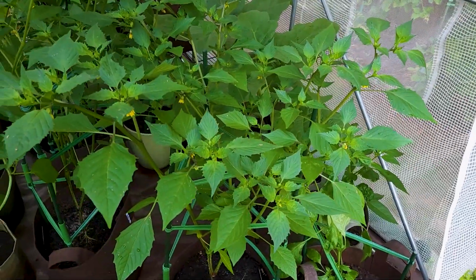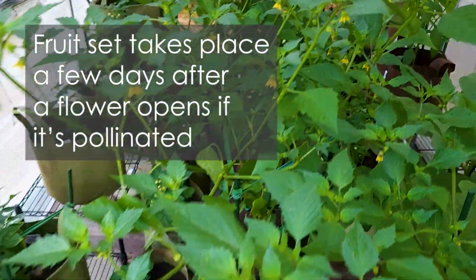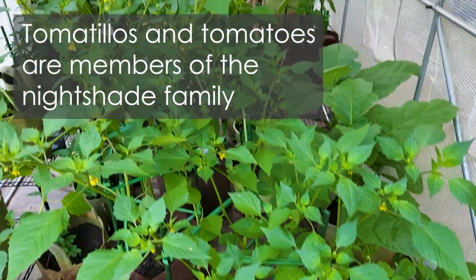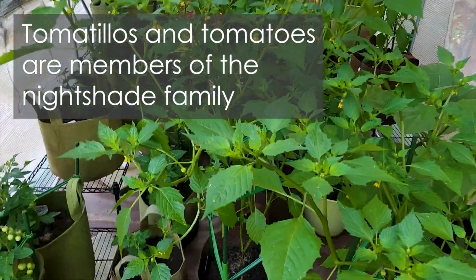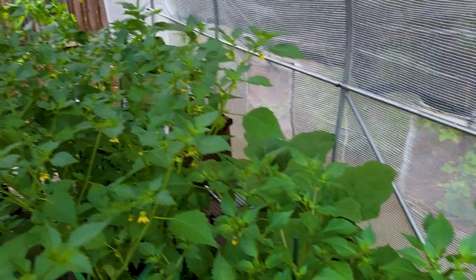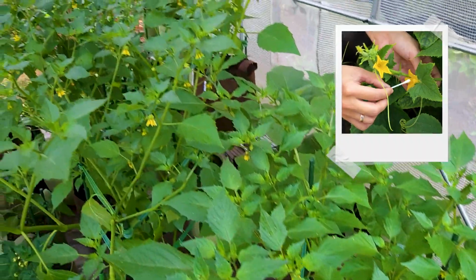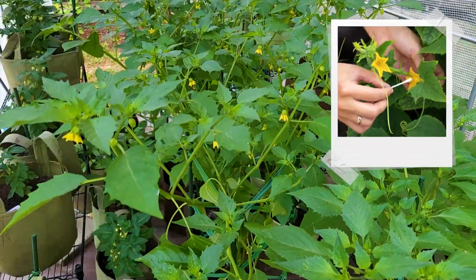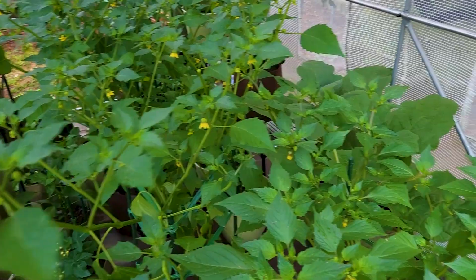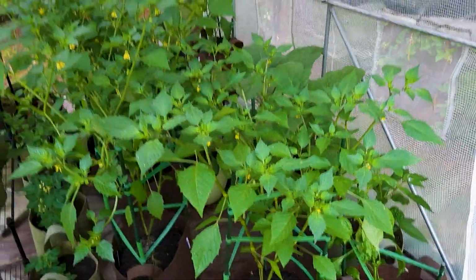The one thing about the tomatillos, I kept noticing lots and lots of flowers, but no fruit was setting. I did a little bit more research, and it seems that even though tomatillos are in the same family as tomatoes, they are not self-pollinating. There's a couple of things that you can do, and we are going to do that either today or tomorrow. But you can help pollinate your plants. There's a Q-tip method, or you can take a flower from one and use it on the other. Basically, you're being the little bee or moth, and you're helping the pollination process.